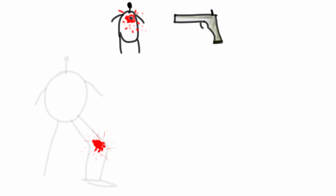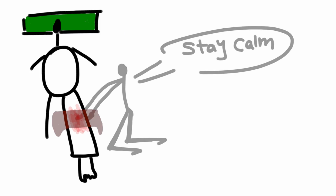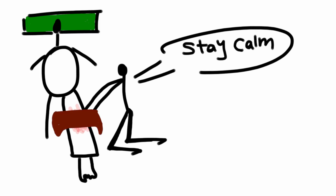Number 18. Gunshot wounds. Signs: bleeding, pain, loss of consciousness, difficulty breathing. Advice: apply direct pressure to the wound with a clean cloth. Keep the person calm and still until help arrives.